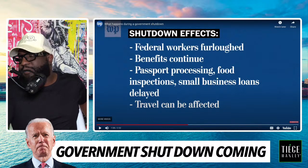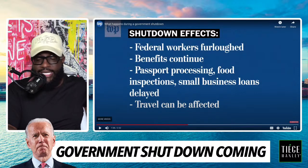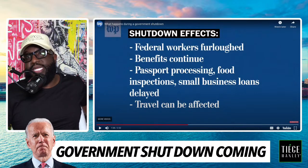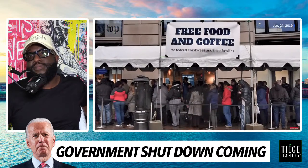Everybody gets affected because the very people you elected to do their job have been unable to. They started negotiating at the end of the time. Now they wait all the way over to the deadline. And the people are the ones that suffer as a result of it. But I guarantee you they're still going to get their paychecks. Shutdowns can have large-scale ripple effects depending on how long they last.